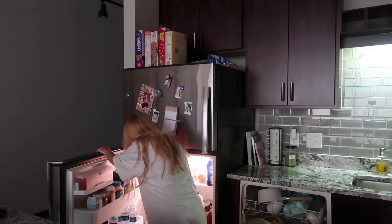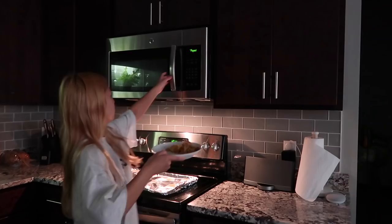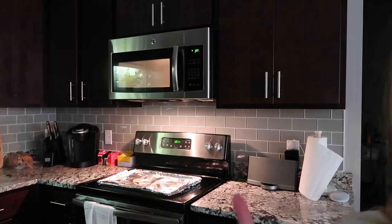Hungry? Pain. All I know is pain. I'm gonna eat my leftovers. The cookie sheet is still there. Hola guys, so I just ate food and I look like shit. I'm gonna do my makeup and then I'll be right back.